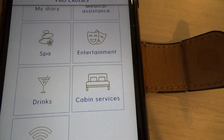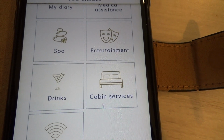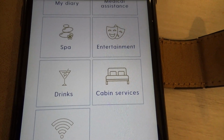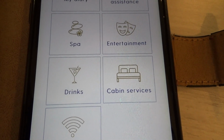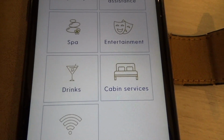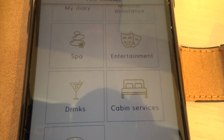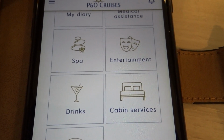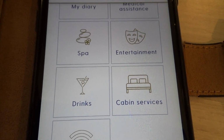If you're not sure how to use it, there are people on board who will show you, so you don't have to worry about it. But as I say, you don't have to have this app. If you haven't got a smartphone, for instance, all these things can be booked via the phone, or go to reception, or go to the actual restaurant themselves and book these things. So you don't have to have this app, but if you have got a smartphone and you want to try it, it's very useful.